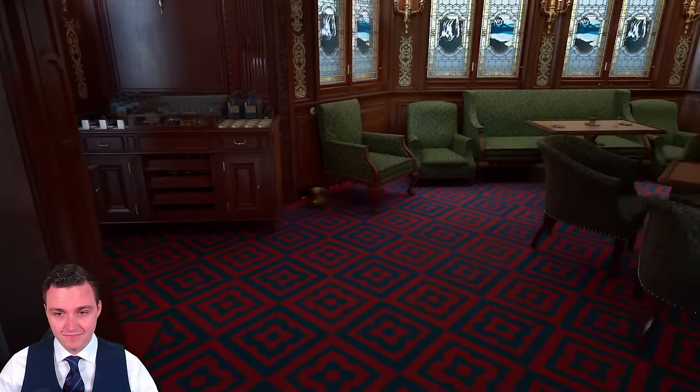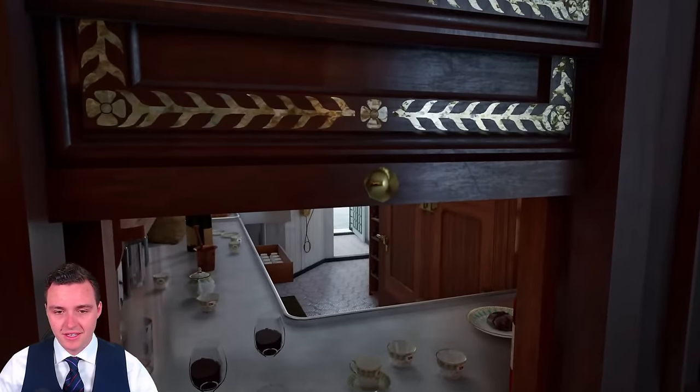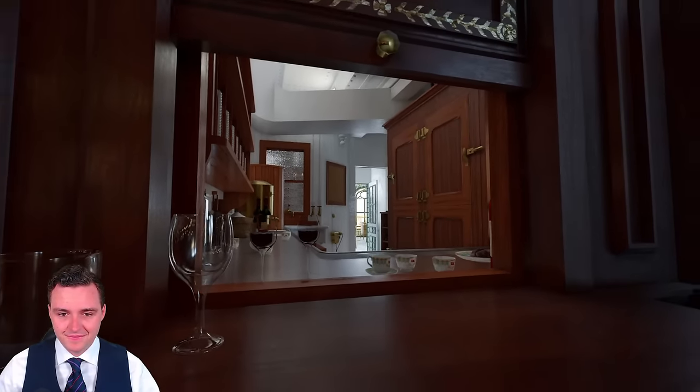What's behind you? Let's take a peek through that window. It's technically a crew area, but what's in there? What is that? Look at that. I can see outside the ship from there.